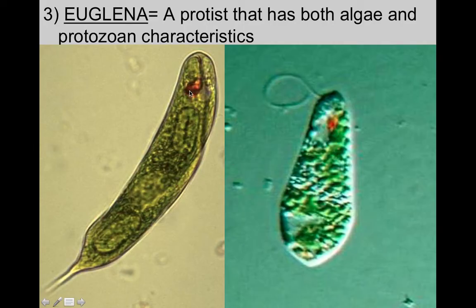All right, the video that you're going to watch actually talks about these really quickly, so you'll learn about these. Very few times in our lab have students found these, but some have found them. And one of the ways we can tell people have found a euglena is with this red spot right here, which the movie will talk about. So these are kind of unique because they have both algae and protozoan characteristics, meaning they can do photosynthesis, but they can also hunt. So they're like a predator that can also do photosynthesis. So that's kind of special.